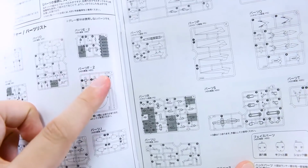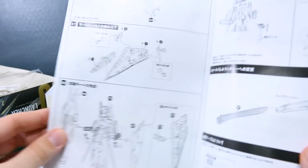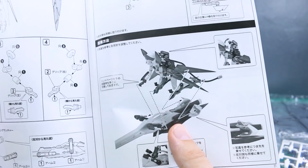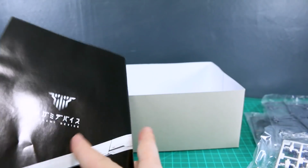We have our parts list here at the front. All these grayed out bits are parts that are left over that you won't use, and then it's just all through the construction in between there. And then at the back, of course, it shows you some different equipping options, how to equip some different things, and then how to use all of that stuff. Here you can see how it attaches onto the riding form, how it's riding the launcher and shield together like that. So let's get through all the runners.